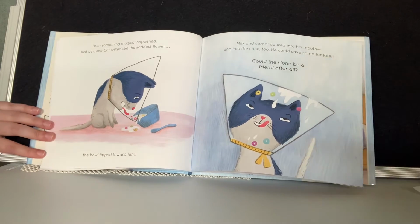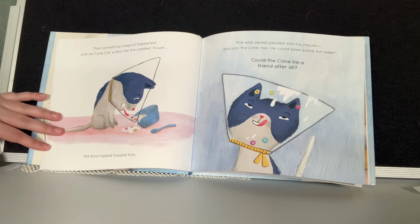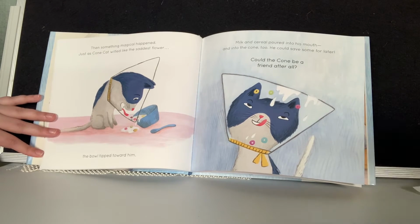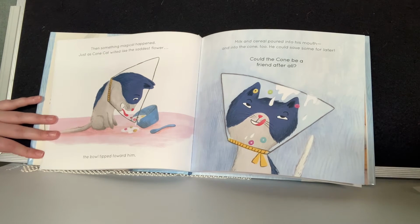Then something magical happened. Just as Cone Cat wilted like the saddest flower, the bowl tipped toward him. Milk and cereal poured into his mouth and into the cone, too. He could save some for later. Could the cone be a friend after all?